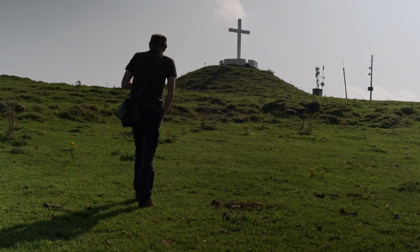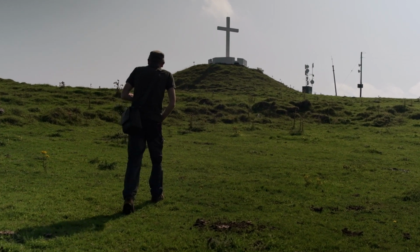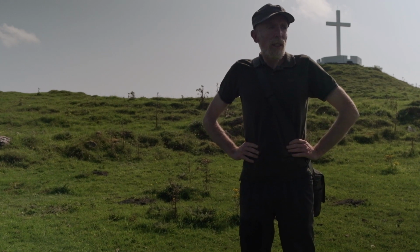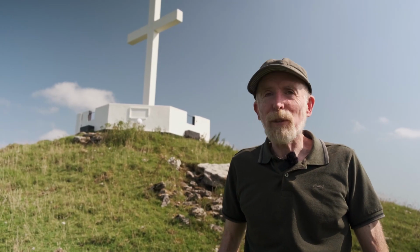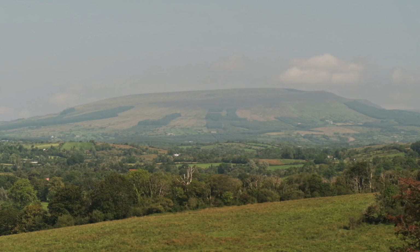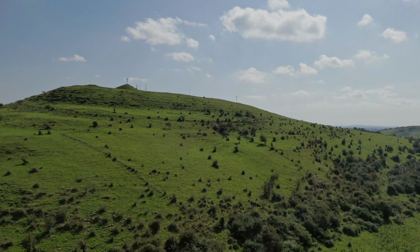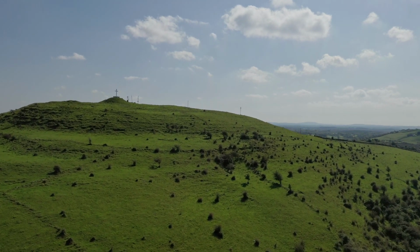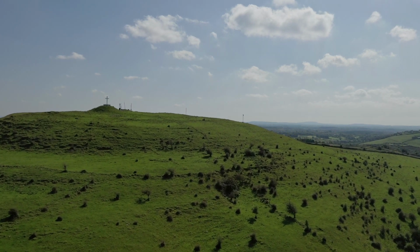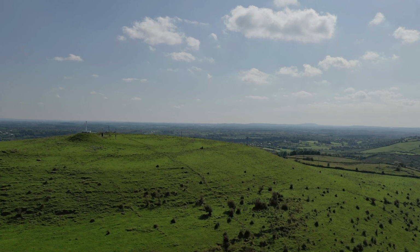Welcome to Sheemore. Sheemore is an incredible location between Leitrim village and Keshcarrigan village, and it's remarkable because of its archaeology and the view from it. It's got three cairns, the northern cairn, this large cairn here that's got a 1951 crucifix on the top, that's illuminated at night, and a southern cairn.